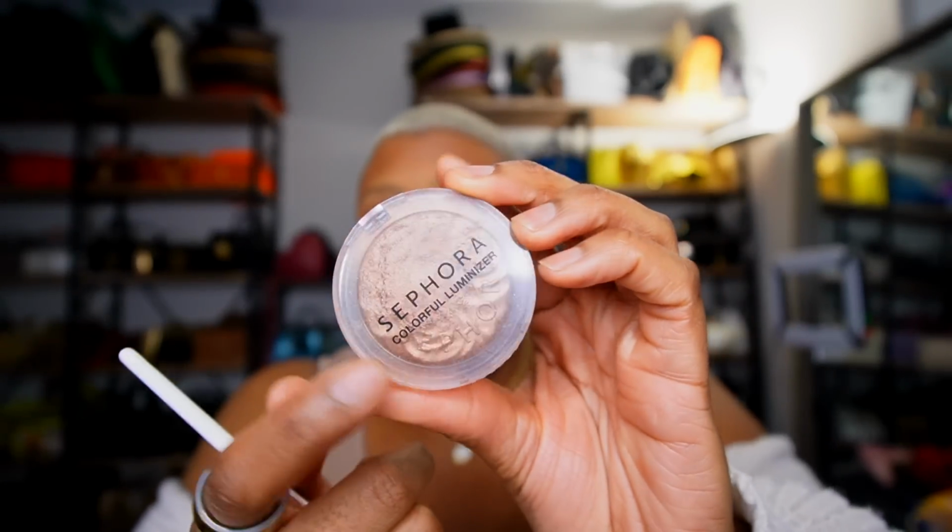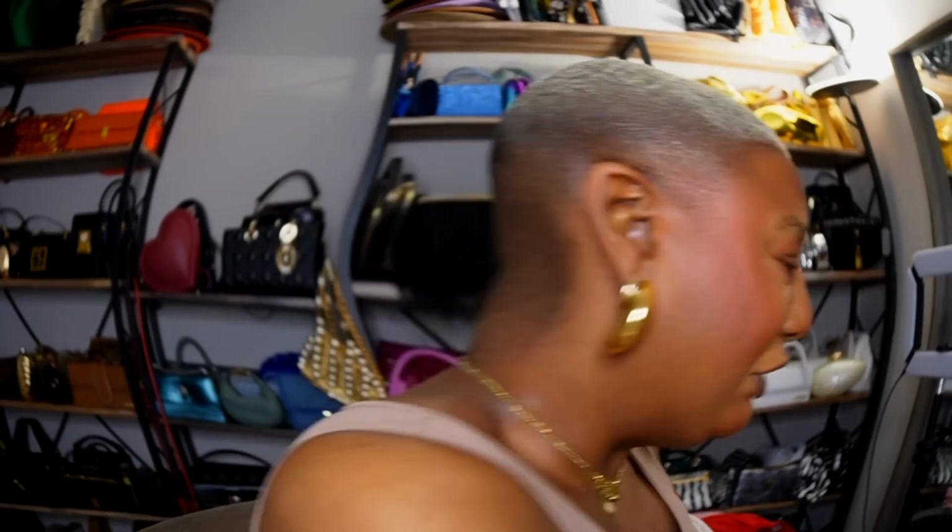Where's my highlighter brush? And the highlighter that I've been using 98% of the time since like 2023, I'm lying, but for a while now, it's a Sephora Colorful Luminizer. I picked this up, maybe during a Sephora sale, I don't remember, and haven't put it down since, okay? This is in the shade Blinding Bronze. I'm not going to lie, this packaging is a little flimsy. It's giving budget, but the product is so good.